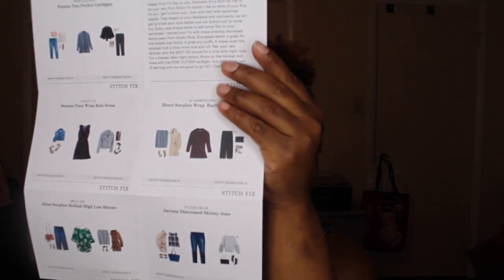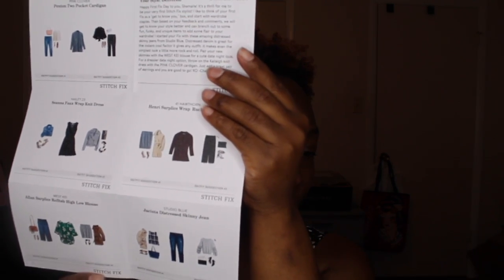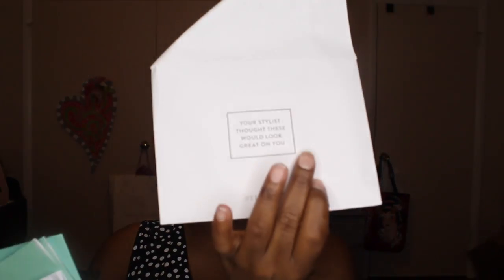This is cool. When I go in, I have to tell them, hey, I liked all the items, it's just that I'm on a budget, so that's why I sent some stuff back. But yes, this is really nice. It comes with a little guide on how to pair your clothes with different things you may have in your closet. It comes with the receipt, and a little card that tells you where you can find them on social media. It all came in a little envelope. And that completes my Stitch Fix.